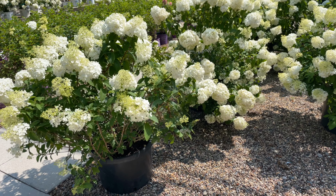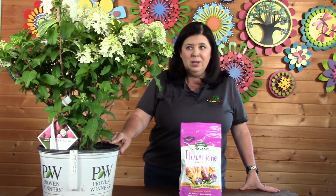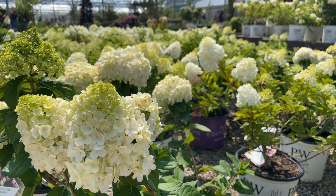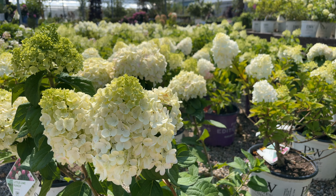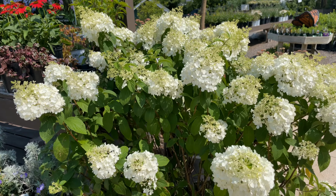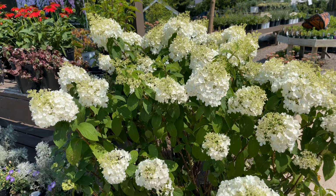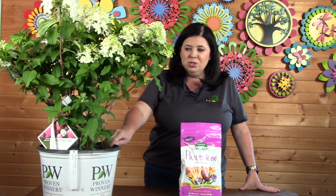So this type of hydrangea is a sun hydrangea. So it is heat tolerant, it is drought tolerant once established, and this will grow in your hottest, driest sunny spot that gets south or west sun all day. It will also thrive on an eastern exposure where it just gets morning sun. So it's very, very versatile when it comes to lighting conditions.